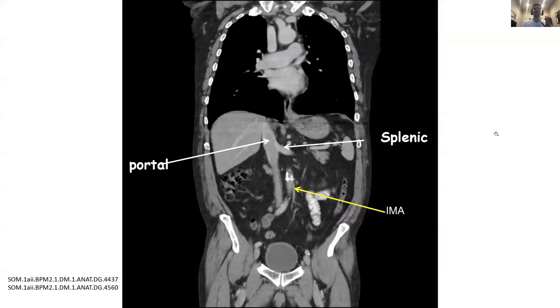It's always like that. Okay, again, this is that picture I was telling y'all about. You can't really see that inferior mesenteric artery, but just know that it's joining up with that splenic. The splenic vein, inferior mesenteric.